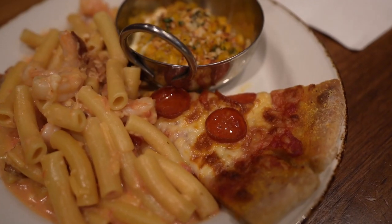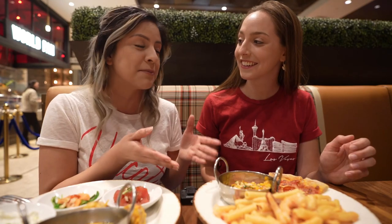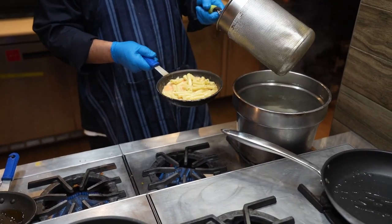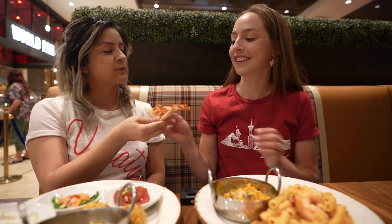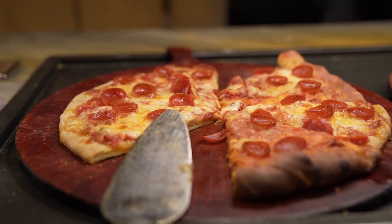We've got a few different cultures going on in this plate. Now, I know a lot of you are going to criticize me for this. Like, why would you get pizza? Why would you get pasta at a buffet? Because you know what? Because I want to. Because it looks good. And they made the pasta fresh for us, so I'm not going to say no to that. And I love buffet pizza. I feel like I have to try at least one little slice. That's good. It's a great pepperoni pizza right there.